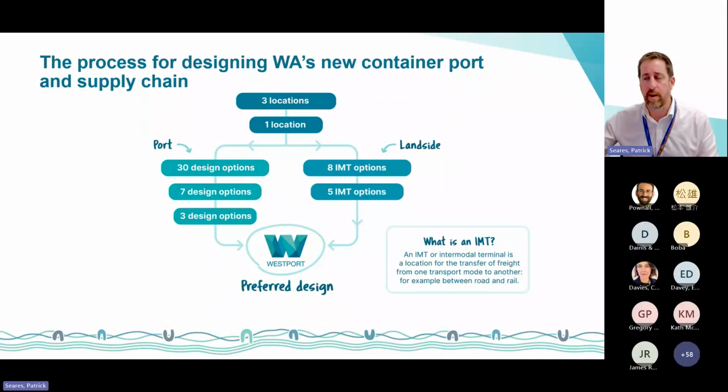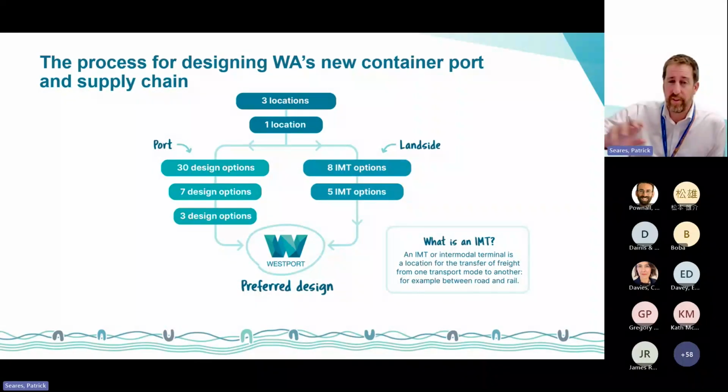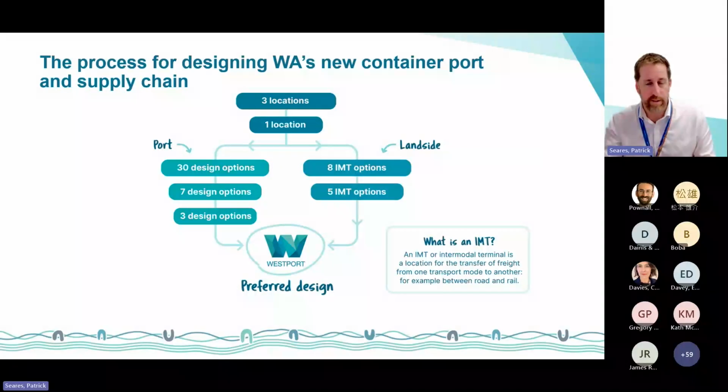And we've done that and then gone beyond it to help us look at all the different ways and configurations a port or a rail or a road network could be configured, to make sure we're picking the best one for Western Australia and the ones that best deliver against those goals I just showed you. So we looked at 30 different port configurations and layouts and came down to a long list of 7, further analysed that with a lot of environmental and cost information to come down to 3 to get us to our preferred design.